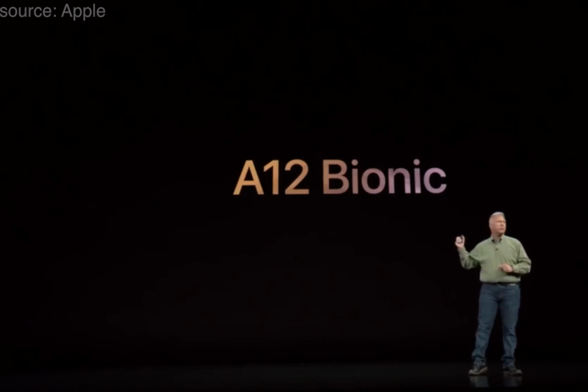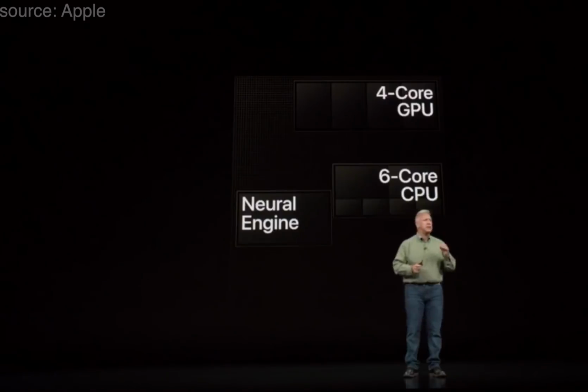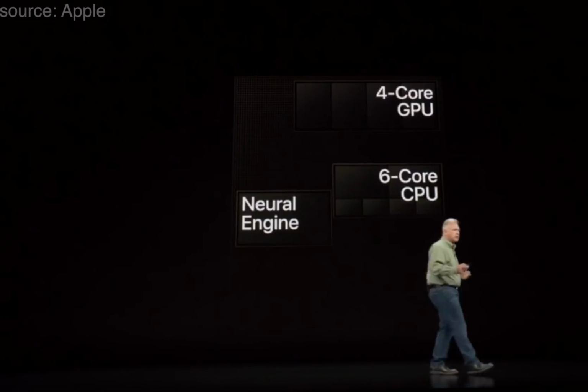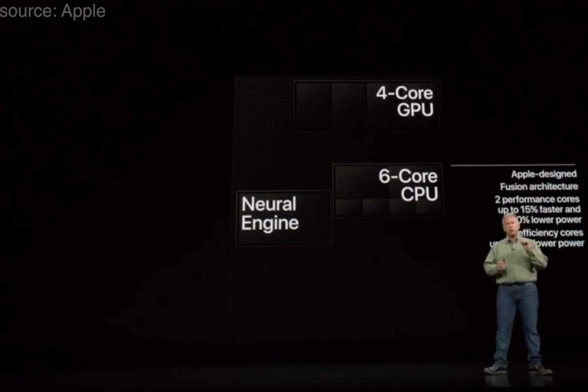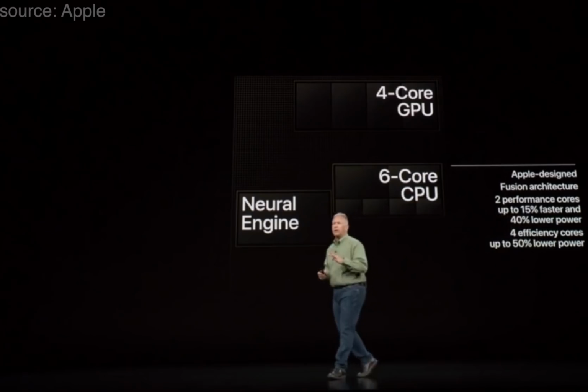Everything we do on the iPhone is our A-series chip, the A12 Bionic, 7-nanometer chip. And that's a huge breakthrough with 6.9 billion transistors. We're going to talk about the CPU, the GPU, and the neural engine. Let's start with the CPU. It is an Apple-designed 6-core CPU. This is a fusion system. It has 2 high-performance cores, 4 high-efficiency cores.